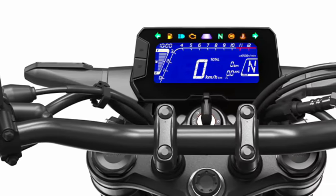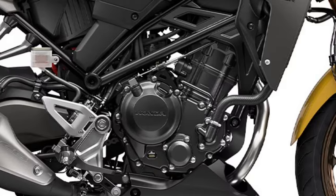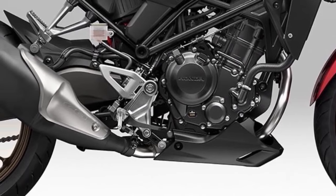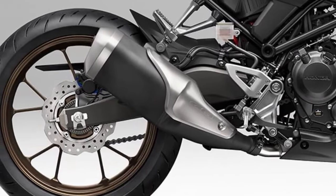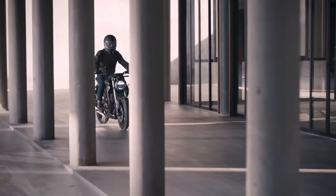Engine. Powering the CB300R is a responsive 286cc single-cylinder engine, designed to deliver a balance of performance and fuel efficiency. It's known for its smooth power delivery across the rev range, making it suitable for various riding conditions.